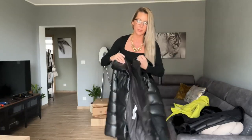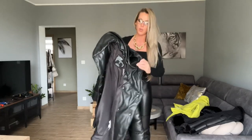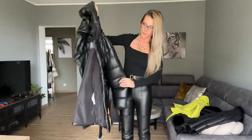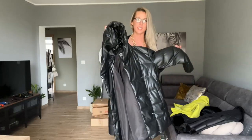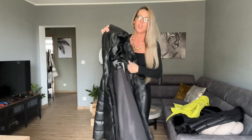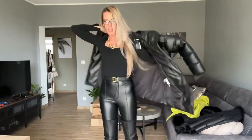Quite cheap, but I think it's gonna be okay for a few seasons. So I'm looking for something with a hood, not too long, with a belt, and actually this jacket has everything. So I really like it. I think it is really great. It's quite heavy, but I know that in low degrees, like minus 10 or something, I will be okay.